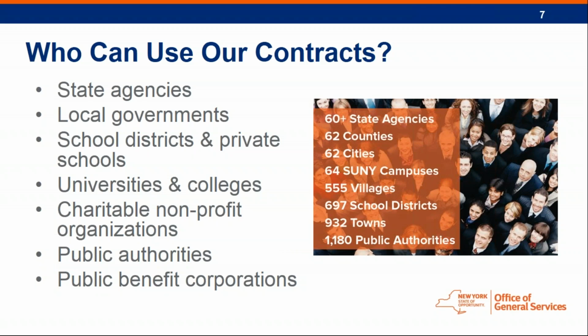And next is who can use our contracts. Our contracts can be used by a number of government entities, and that includes public and nonprofit libraries. We typically refer to our contract users as authorized users. It's a defined term, a legal term, and it includes state agencies, local governments, school districts, colleges, charities, public authorities, and public benefit corporations. And as I mentioned earlier, it does include public and nonprofit libraries.